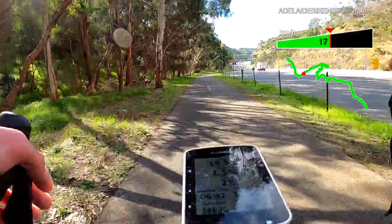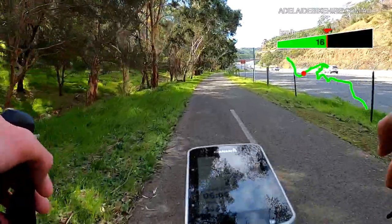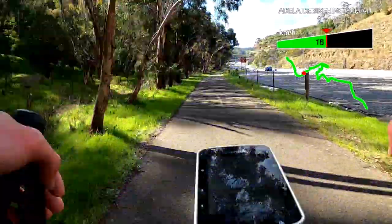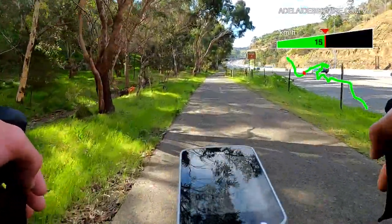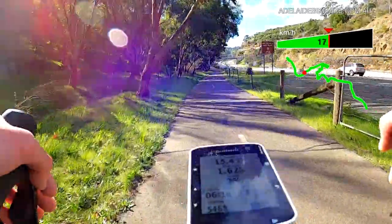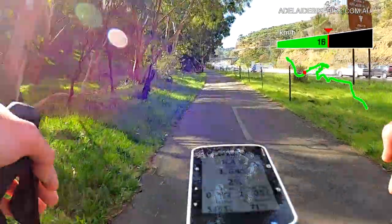Traffic noise at the moment. We've got a public holiday on at the moment, celebrating Queen's birthday, so a lot of people are out and about. But in about probably a kilometre, we duck off and go onto our old freeway and it's nice and quiet.